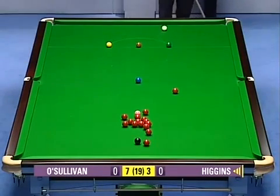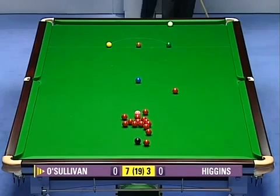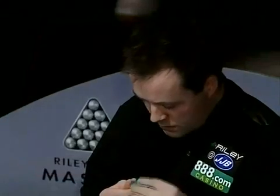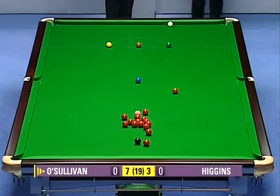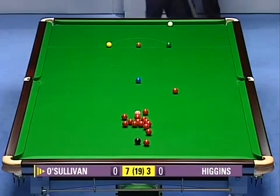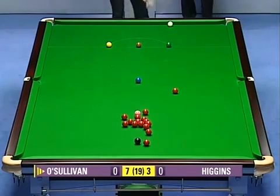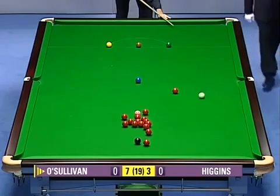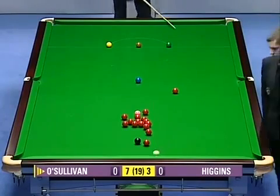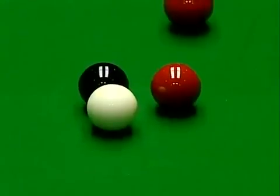That's a better length of safety from John Higgins. That's a bit more like what we're used to seeing from him. That's near the black. Well judged.